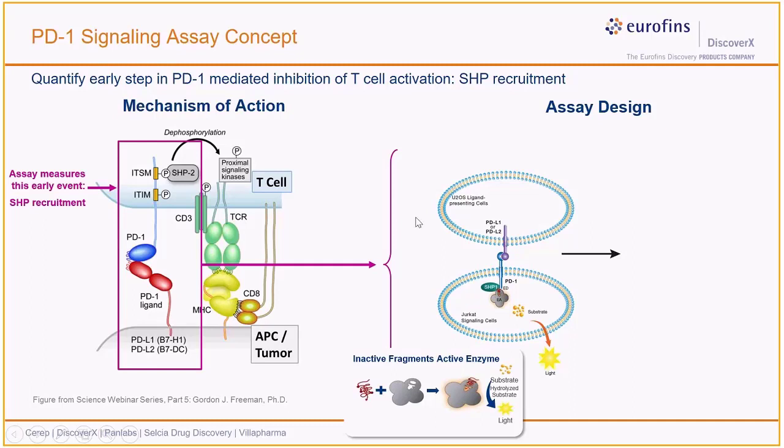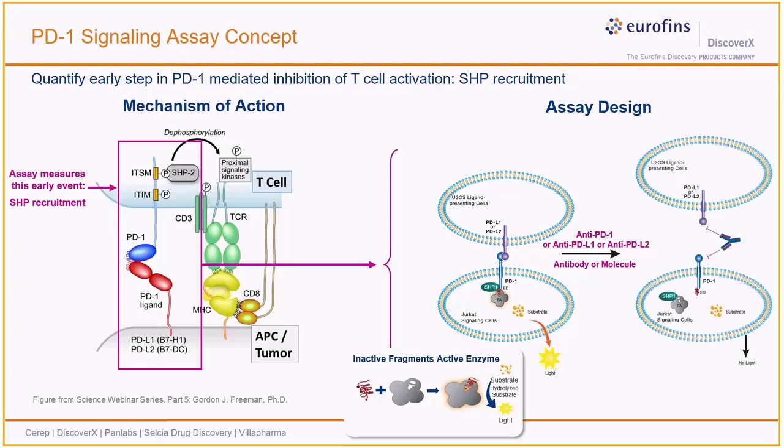The way that we designed our PD-1 assay is as a co-culture model where PD-1 is expressed as a full-length receptor on the surface of Jurkat cells, and it's fused to this small enzyme donor tag. In the same cells, we're co-expressing the SHP phosphatase fused to the enzyme acceptor. In the absence of any ligand, we have very low signal in the assay, but when you co-culture these PD-1 expressing cells with ligand presenting cells, you get a gain of signal, which can be detected by addition of your substrate. Similarly, if we block this interaction with antibodies or other molecules that inhibit either the receptor or the ligand, we're able to see a reduction in signal in a dose-dependent manner.